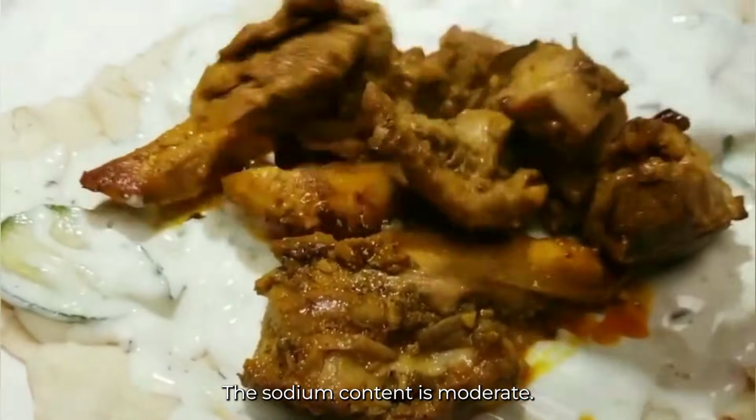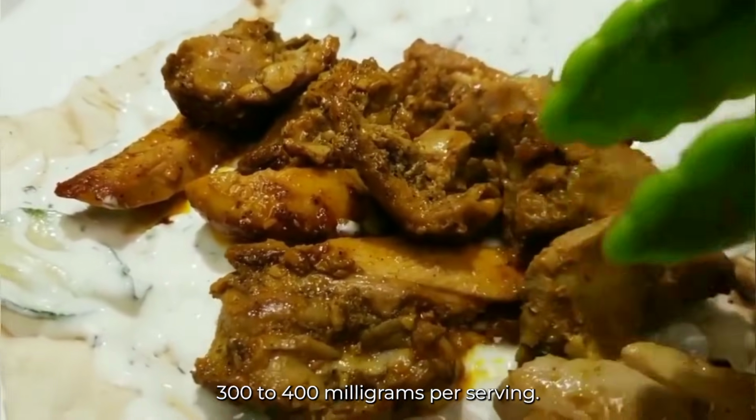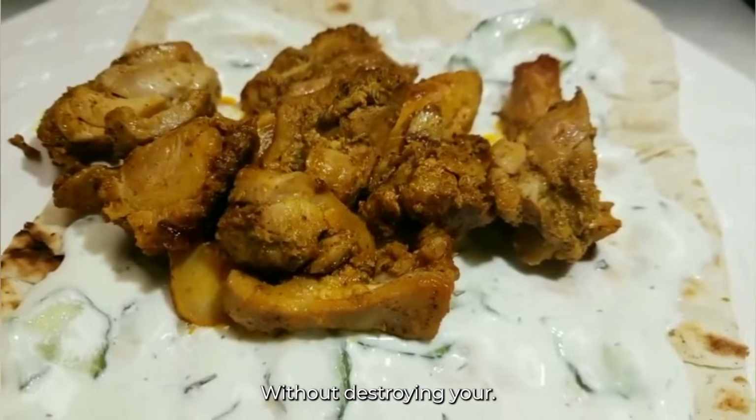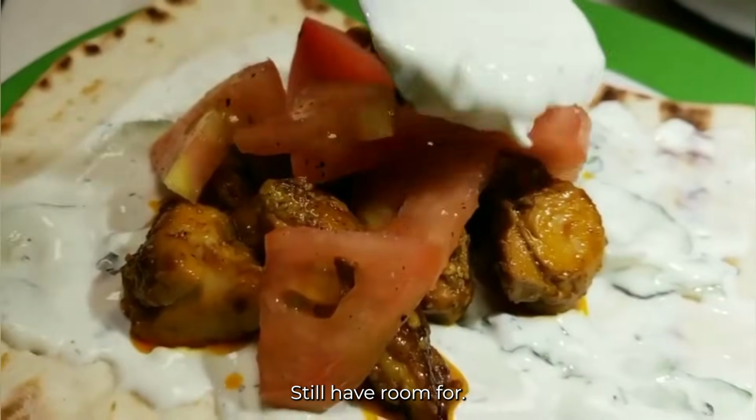The sodium content is moderate. Most TJ's marinated meats contain 300 to 400 milligrams per serving, manageable without destroying your daily intake. You can eat a normal portion and still have room for sides.